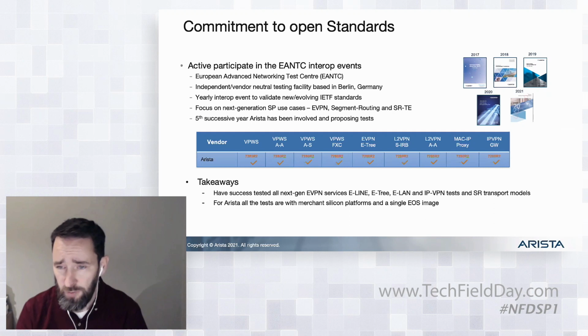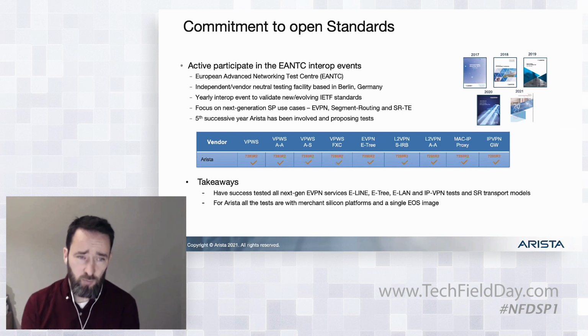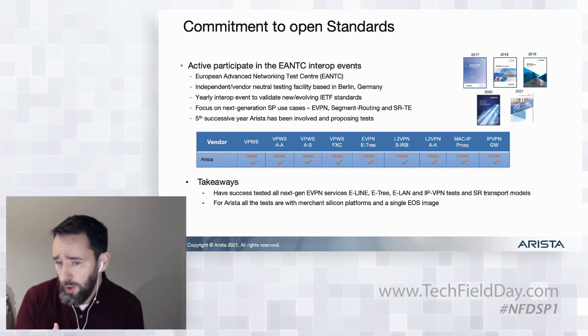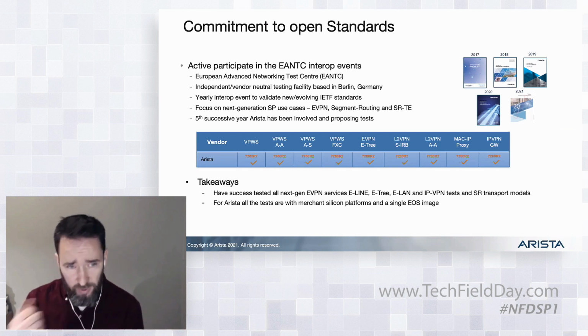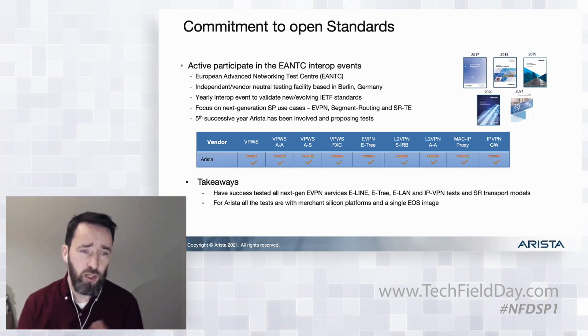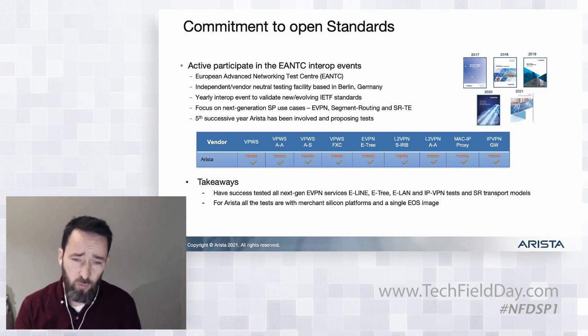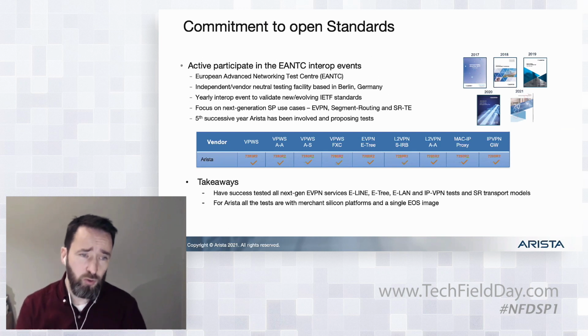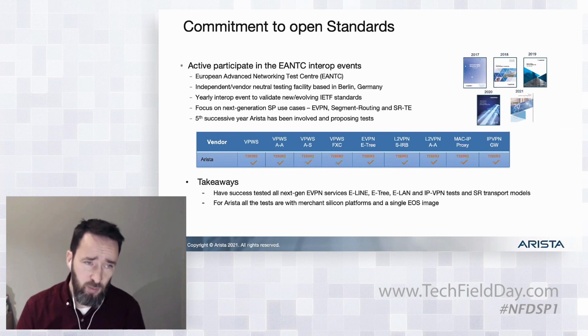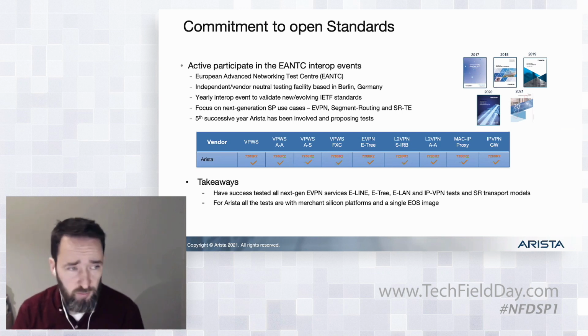Right, so you have all the major vendors appearing at these events, and it's a yearly event, right? And in that yearly event, what they do is propose testing new IETF standards, right? And we as a vendor also get the option to propose new testing based on some of our software roadmap, right? But in general, the focus of any use case that you want to be testing is very much around this next generation solution we're talking about, right? So next generation use cases around EVPN, both within the DC, but also outside the DC. So EVPN, and EVPN with segment routing, EVPN with segment routing in SRTE, right?